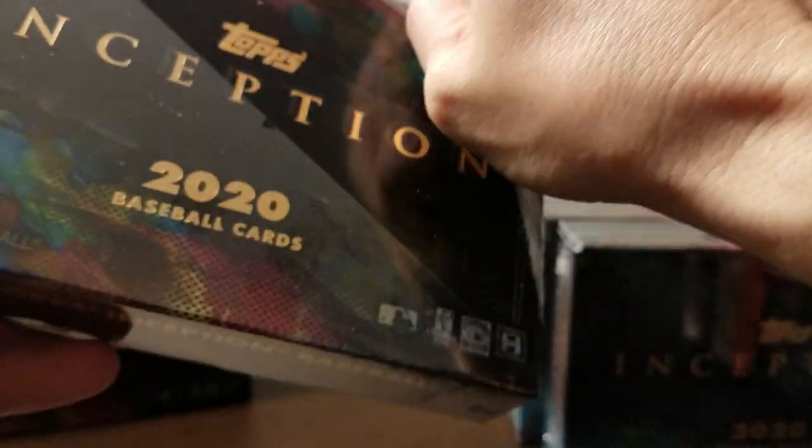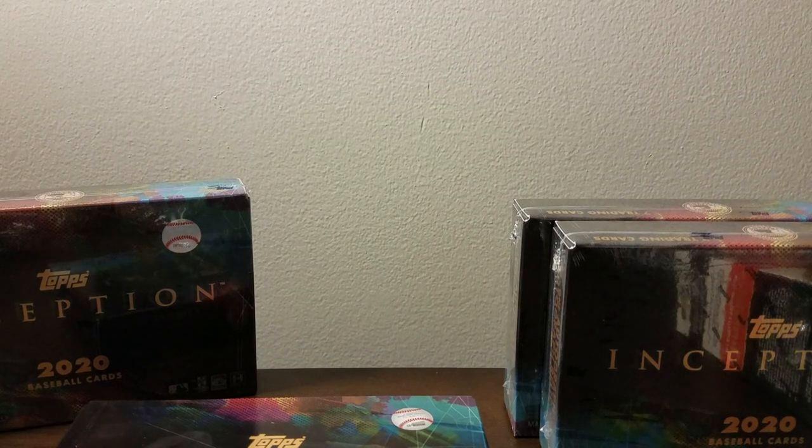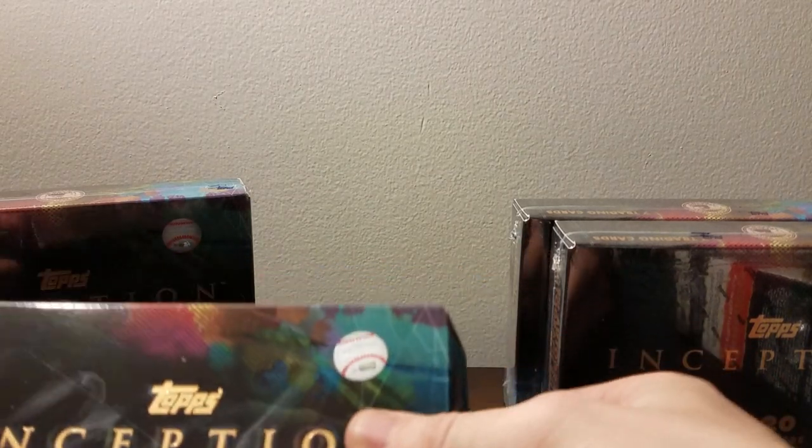Here we go. 2020 Topps Inception. Now these ones, I don't think I like the design quite as much as I did last year's. Oh, I should have grabbed a couple too. What they do is the background will be light with real art, like abstract stuff going on around the player. And then the next year, it'll be a dark background. Next year, light background. So they kind of switch it. Well, last year was a light background, but this one is kind of more like pop art around it. Really? Interesting. But we'll see. All right, here we go.